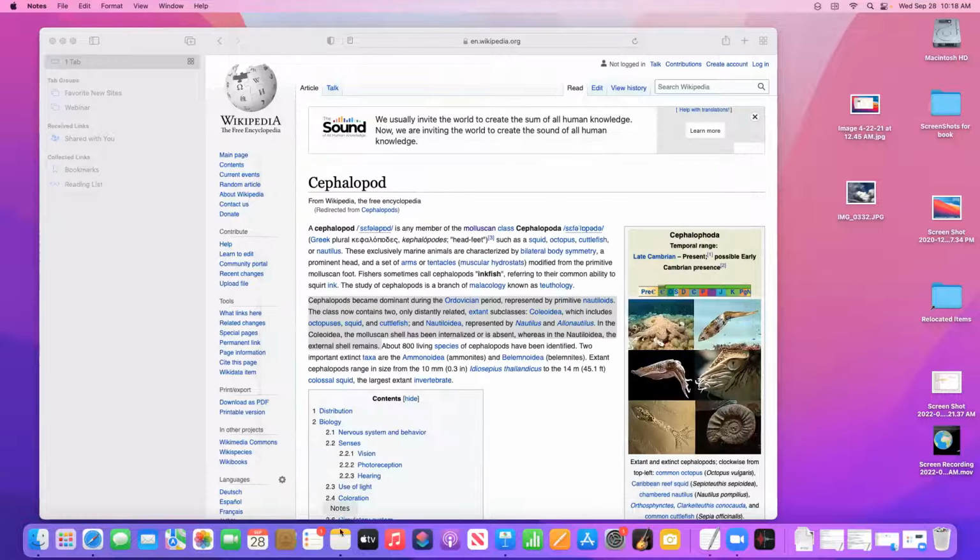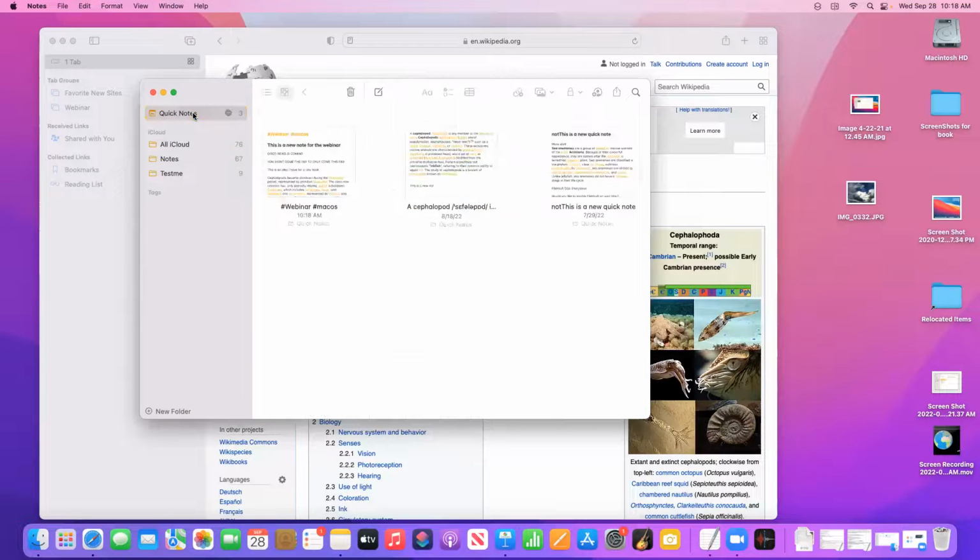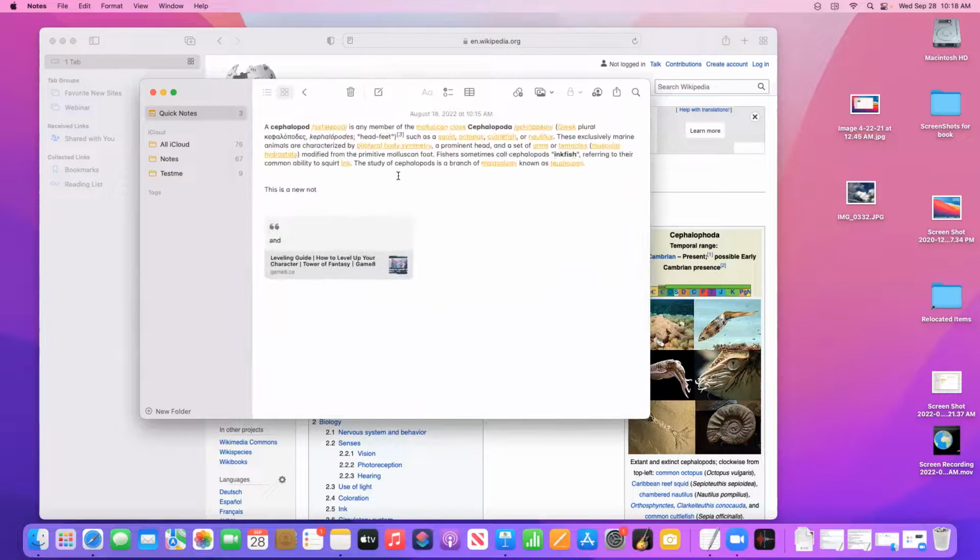And then later, if I open up the Notes app, I can actually view all of my Quick Notes right from here. So here's information on my cephalopods. And I can then drag and drop that into another location, or copy and paste it into my report. So it's easy to manage information quickly and easily using the Notes app.